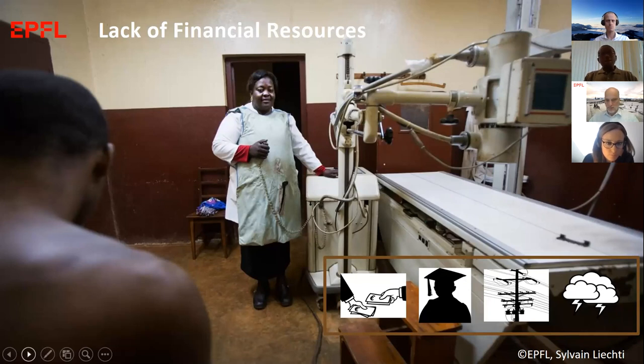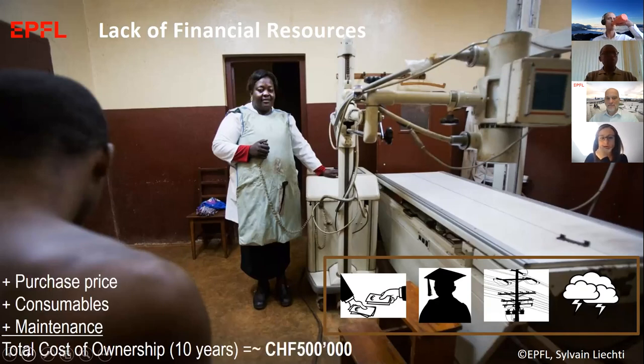It turns out that the total cost of ownership of the typical X-ray machines that you find in developing countries, which are film-based systems, is almost 10 times higher than the original purchase price, because you have to factor in the consumables that are needed, such as X-ray films and chemical reagents. You have to factor in the compulsory maintenance contracts that are imposed by many of these manufacturers. And all of this escalates, and according to our estimates, over a 10-year period, such a system can come up to almost half a million Swiss francs, which is over 10 times the original, seemingly low price that you pay at the beginning.